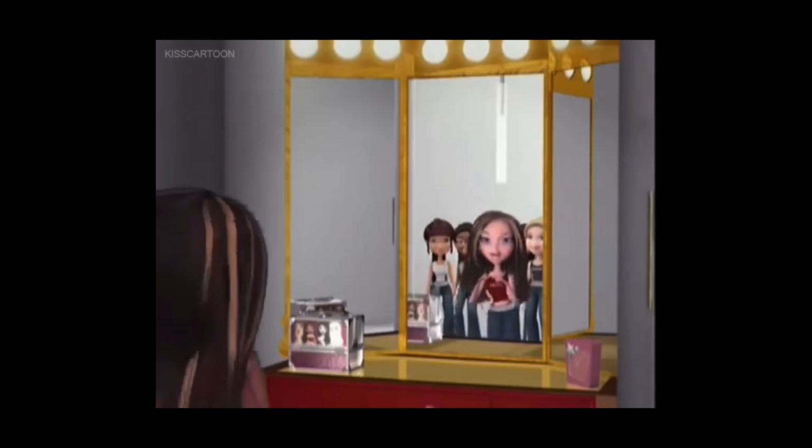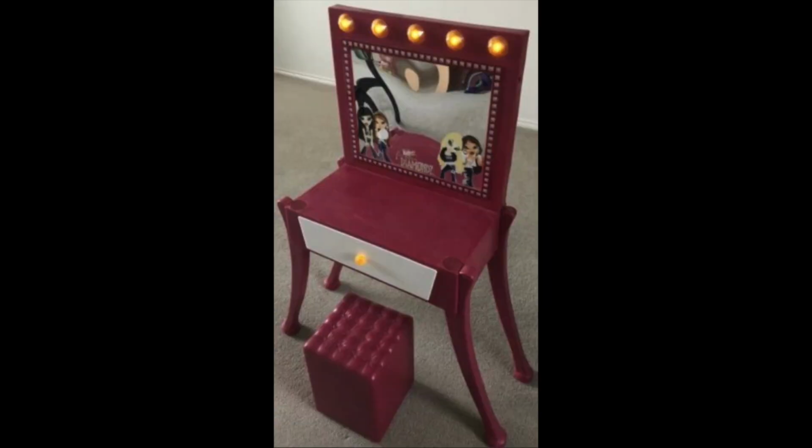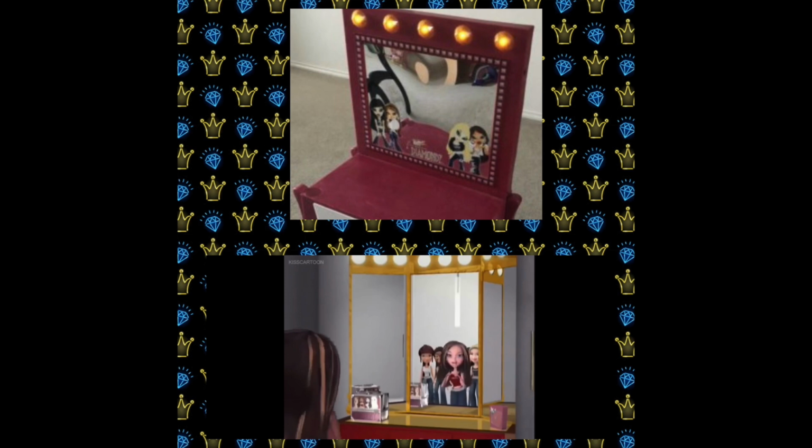Okay, so this one is another reach, but this little vanity reminds me of the Forever Diamonds vanity that came out. I think this is darling. I think a vanity is such a cute idea, and we don't see it very often, and the colors are different. It reminded me because of the lights up ahead, and honestly, that's it. I do love how in the movie it's red and gold, so I wish they would have added more gold accents to the actual playset.